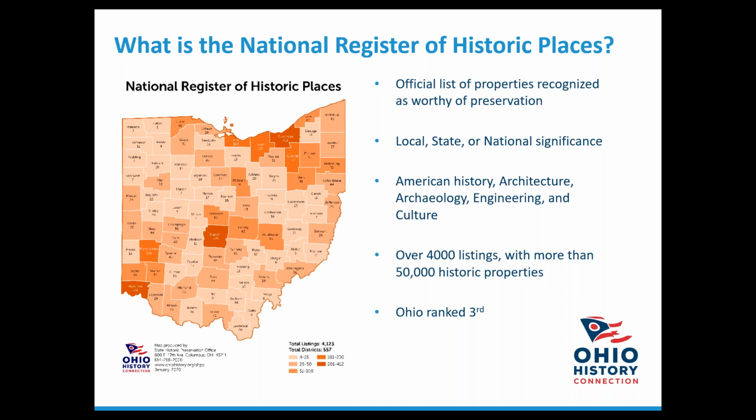Ohio actually does a really fantastic job in listing properties. You can see that here in the graph we have on the slide, but there are actually more than 4,000 listings in Ohio and over 50,000 historic properties that have been identified within these listings. And with that, Ohio is ranked third in the country for the amount of listings that we have on the National Register.